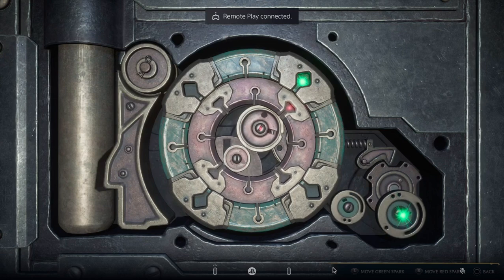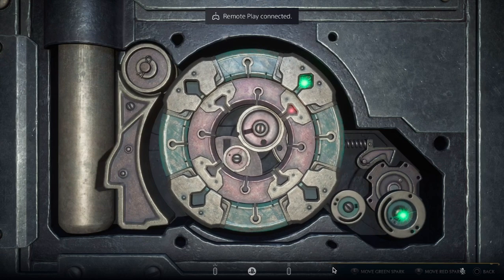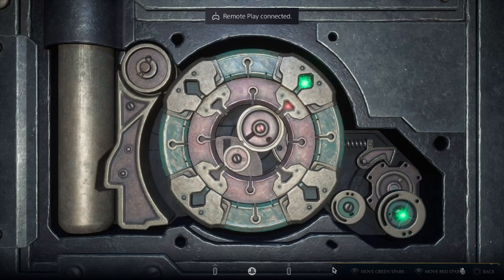Open it up by matching up these dials, and it should pop real quick.